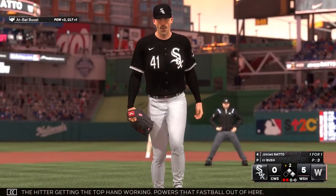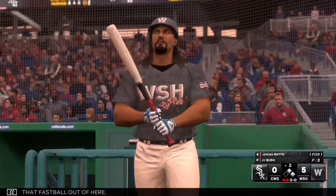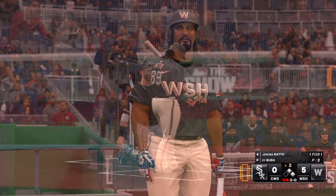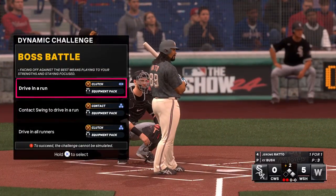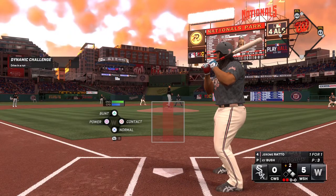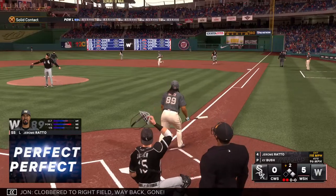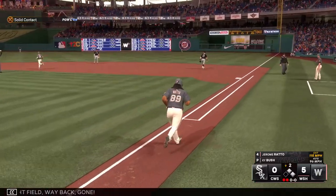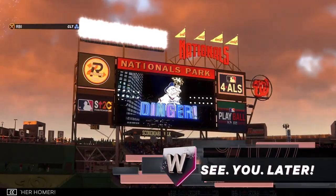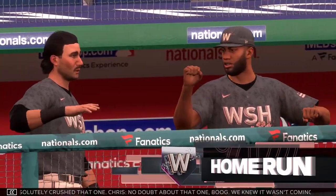Now batting, shortstop, Euro Redo. Clobbered to right field, way back, gone. Another homer, his second home run of the game. It's 8-0. He absolutely crushed that one. No doubt about that one, Boog. We knew it wasn't coming back.